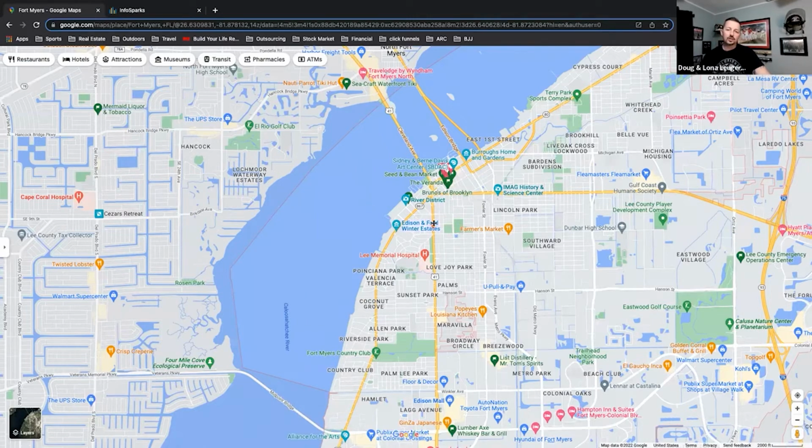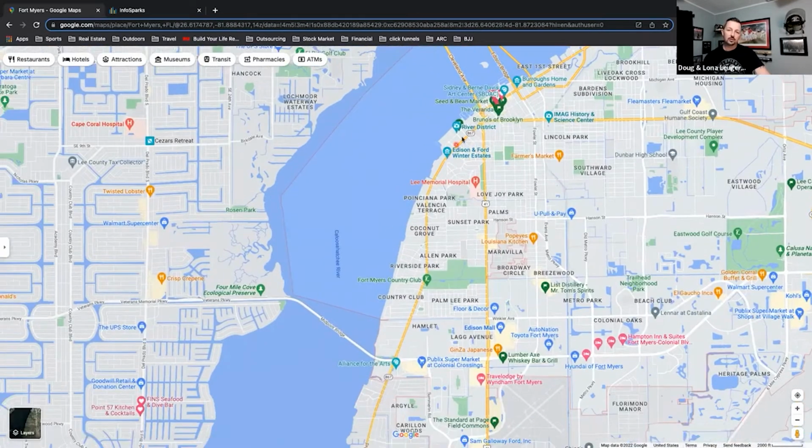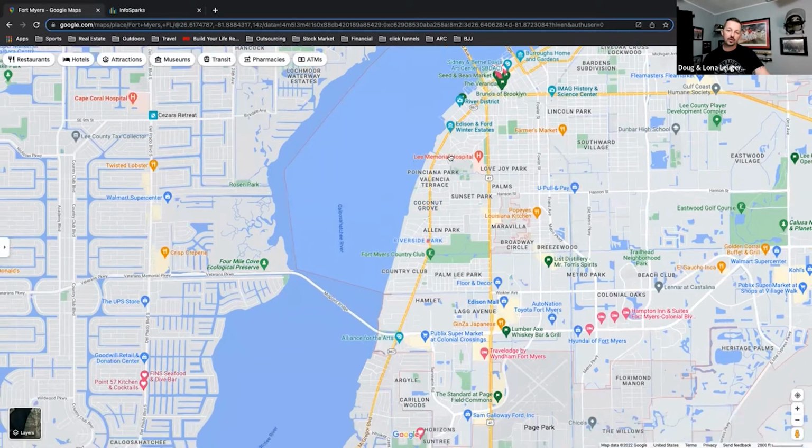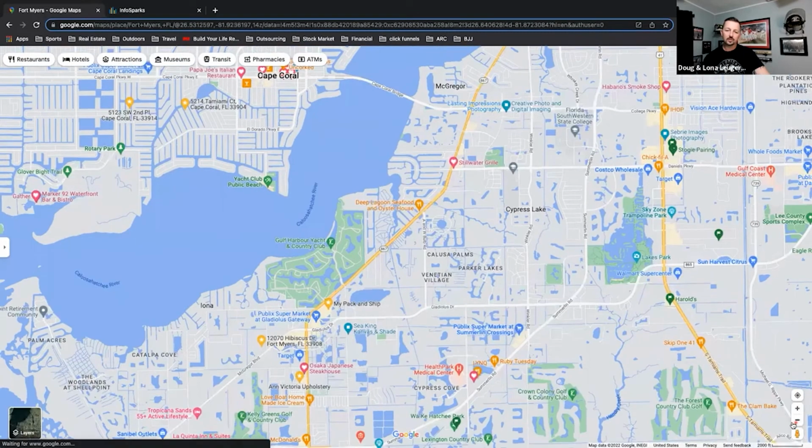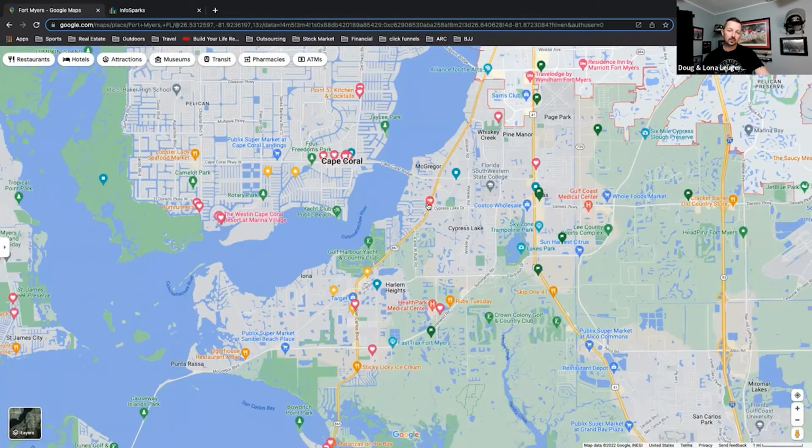The other thing I want to draw your attention to is McGregor. This is McGregor. It comes out of downtown and comes along the river here and just keeps on going all the way down to, let me zoom out so it'll be a little easier. It comes all the way down along the river and comes down to Sanibel. It actually turns into the causeway here.